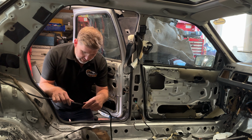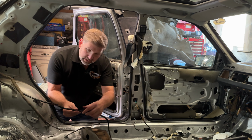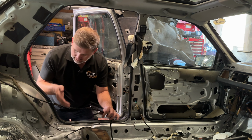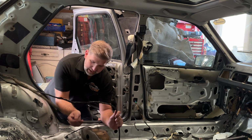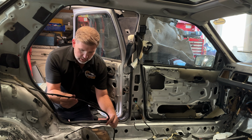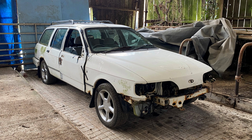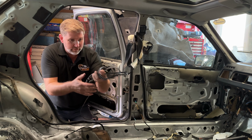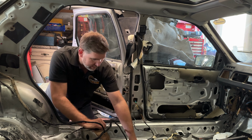This looks pretty untidy, and yeah, it's the tape that's burnt. It's not actually the wires, but I think I should probably replace this bit of loom and this bit of speaker cable here that's been burnt too. So I've been out to the donor Sierra that I keep out on the farm, that 4x4 estate, and I've cut this piece of loom out of that car.